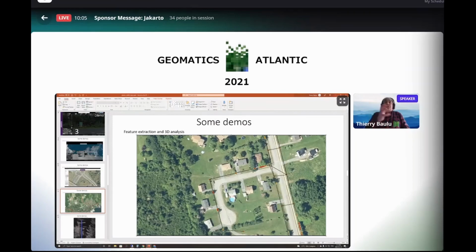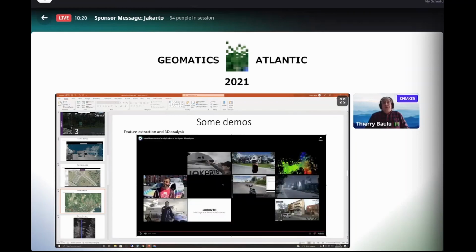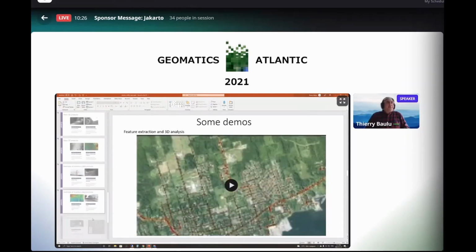And as I showed earlier in a previous demo, because we have that link from the GIS to our Jakartowns, I can click on the map and take me directly to the place, so I can validate if there's encroachment and vegetation. And here we see typically that the lines are going through the tree directly.